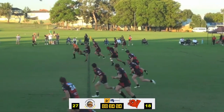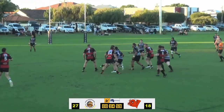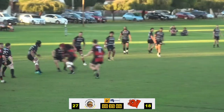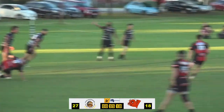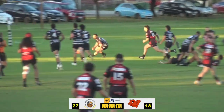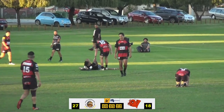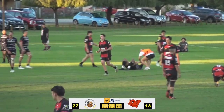So Kalamunda, no time to waste here. Quick restart. That's fine. They were able to retrieve the kick. Jack Weir will get in and get that ball into their big number 8. Knock-on advantage. You heard the call. As King hits the line and is dropped as he puts a little kick through. The ball's come back and it's been a knock-on. Time off, guys.